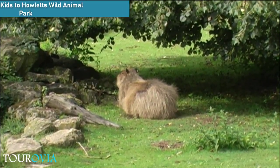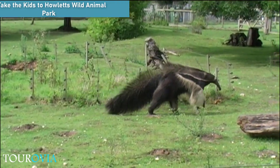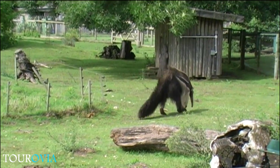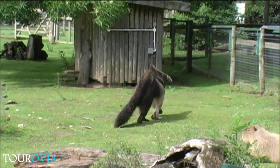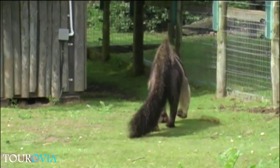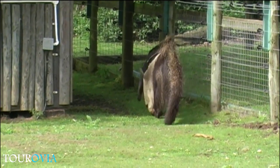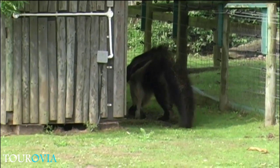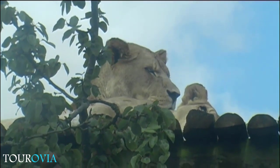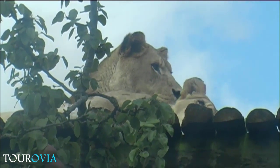Number 7. Take the kids to Howletts Wild Animal Park. Opened to the public in 1975 after 20 years as a private zoo, Howletts Wild Animal Park makes for a great outing for families. Well known for its research and breeding programs, Howletts boasts one of the largest herds of African elephants, as well as a large family of gorillas. In addition to allowing close-up views of its many creature residents, a number of unique animal encounters are also available.